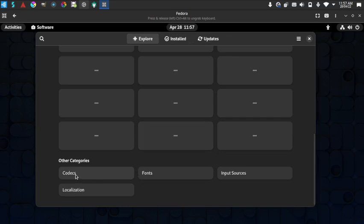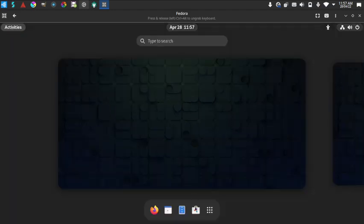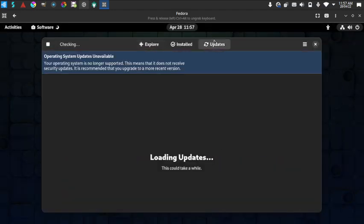You can install the additional codecs from here, fonts, input sources, and the localizations. So you can install the software for the localization. What we do is we close this down once, then reopen it. So I think that should solve it.